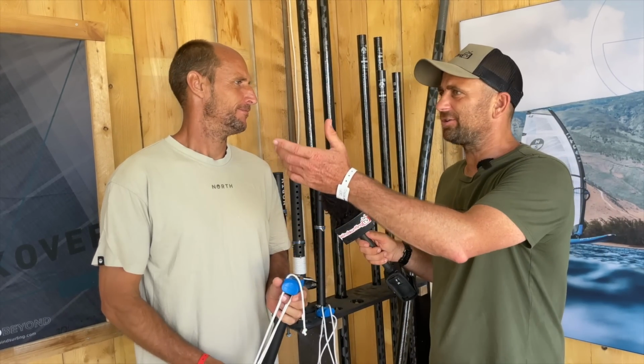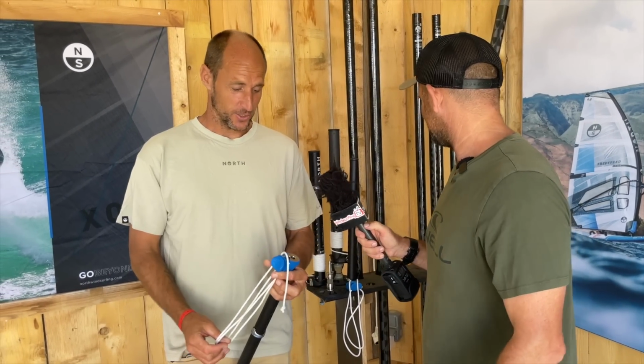I've heard some people saying that with windsurfing, you've got to rig up. I'm looking at these guys with the wings and the foils, and I'm thinking, before they get the pump from the car, I'm already rigged up. Yeah, windsurfing is actually relatively quick these days, pretty quick.